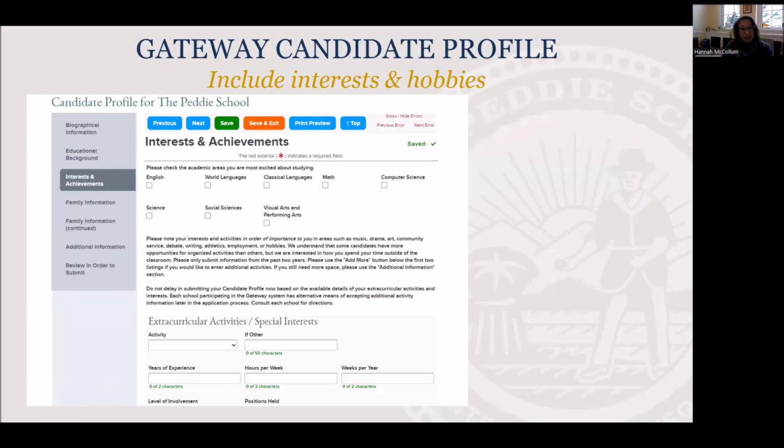When I was completing an application just to prepare myself for this webinar, I learned that on the Gateway, you actually have to check at least one academic area that you're interested in studying. Please note, whether you're completing the SAO or the Gateway application, once you submit your profile, it can't be edited. So if you'd like to change or add anything once you've already submitted your application, we ask that you email that to us, and the email address is admission@peddie.org. If you're using the Gateway application, please make sure that when you hit submit, you also pay the application fee so that we can access your application.